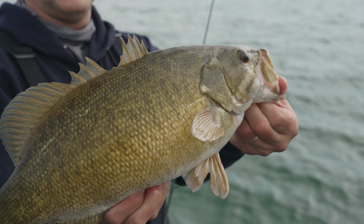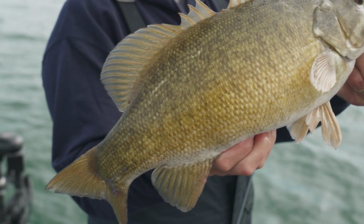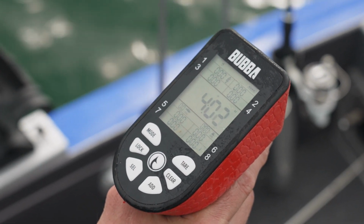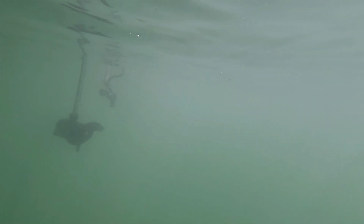Joe, what do you think the weight? I'm gonna guess that one at about 4.1. Wow, you are good. 4.8. No one told you not to put a drop shot bait on a jig head, huh? But it seems to be working pretty good right now.